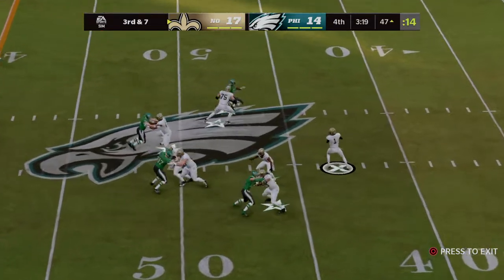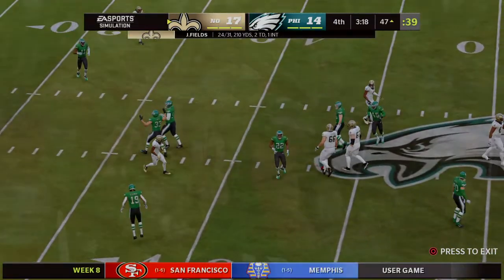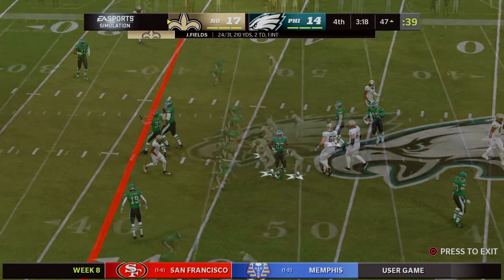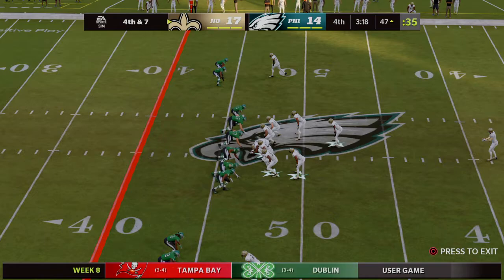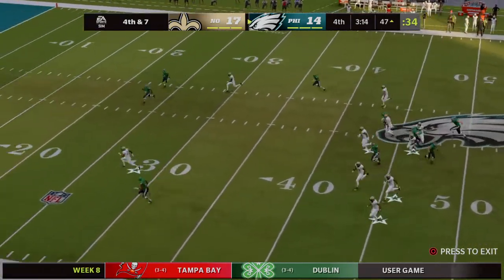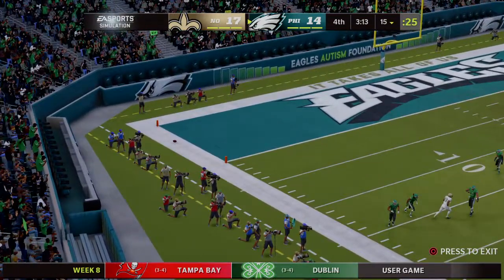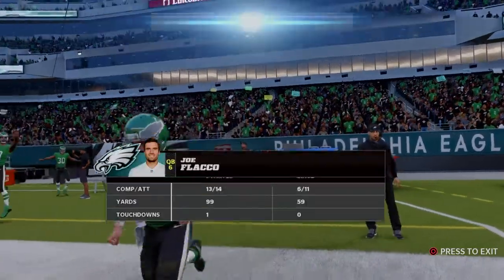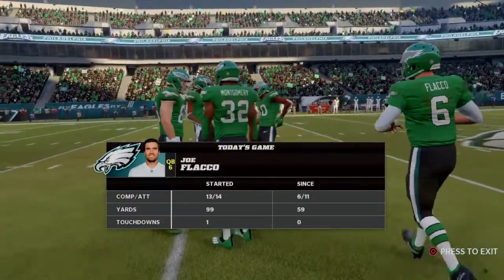To the air again, Fields. And a dangerous throw there as that's knocked down and incomplete. Here's Thomas Morstead now as he'll punt it away for the 2nd time. And this will be out of bounds, and they spot it at the 15-yard line. Not too bad. Now Joe Flacco and the offense heading back out onto the field.